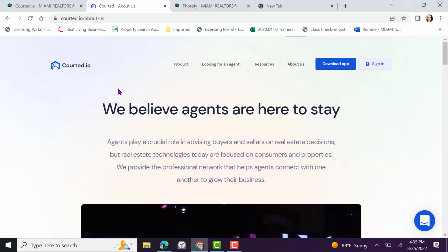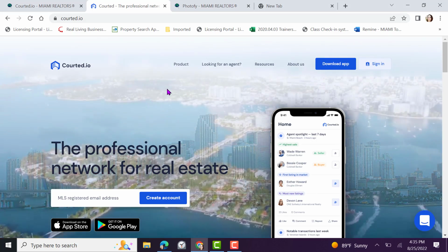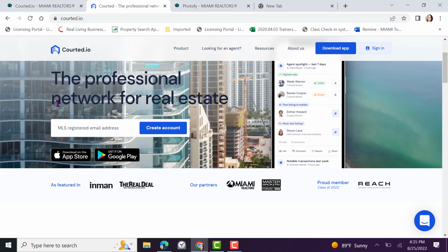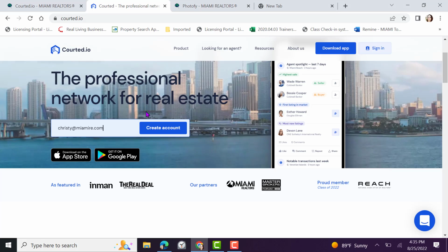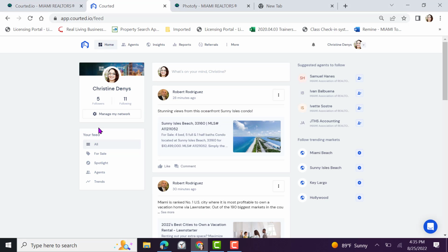Now, I like to set up on the desktop version. I feel like it's a little easier, and then I sign up and sign in on my application. The first step that I would do is on Corded.io, the desktop version, I would enter my MLS registered email address. You're going to give this a quick click and click to create an account. Once you click to create an account, it's going to ask you for a few questions. You're going to create a password. You'll receive that email, and you're going to verify that information, okay?